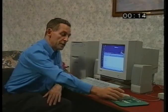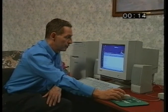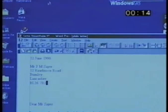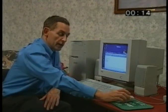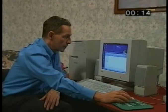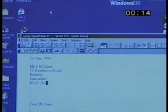Using the mouse is another way of giving instructions to the computer. By moving the mouse, you move this arrow around the screen. When it's over the button for the command that you want, you click the left button to carry out that command. Let's see how it works. I hold the mouse like this, and by sliding it around the mouse mat, I'm moving the arrow on the screen. The screen contains various symbols.